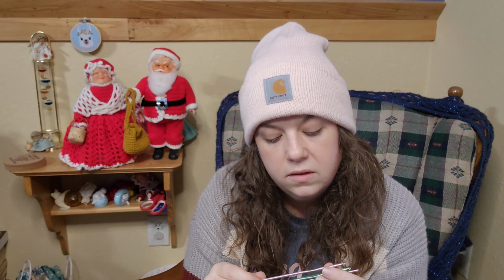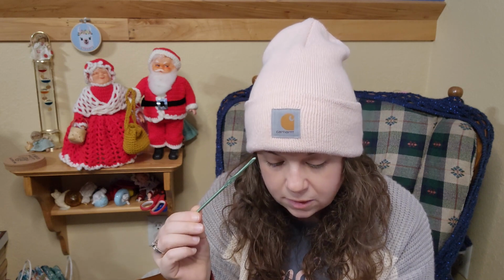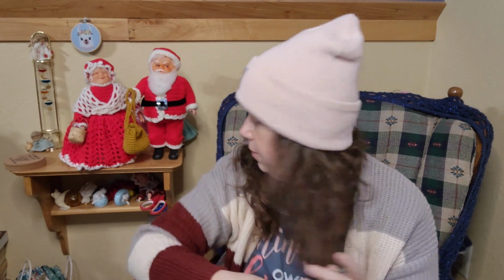And this is a 3, but it doesn't say Susan Bates, but that's a Susan Bates hook. See that? And it says USA. I have not used Susan Bates hooks in years. Are they still made in Mexico or the US? Because these say US. That is a 3 3/4 millimeter. And this one just says size 2 or C. So I'm not sure if that means a 2 millimeter. But it had these 3.